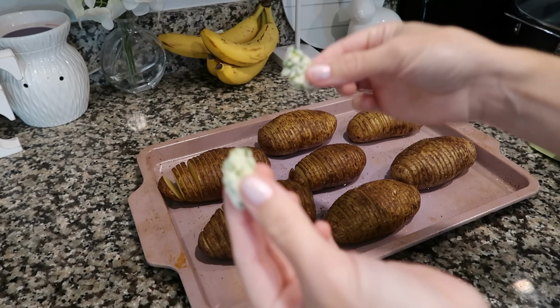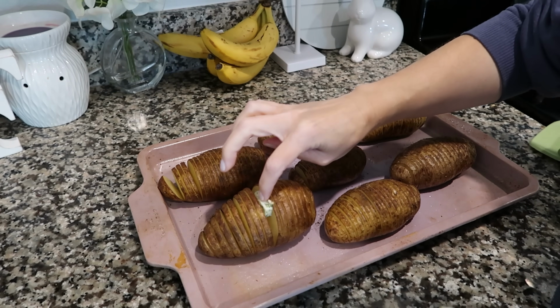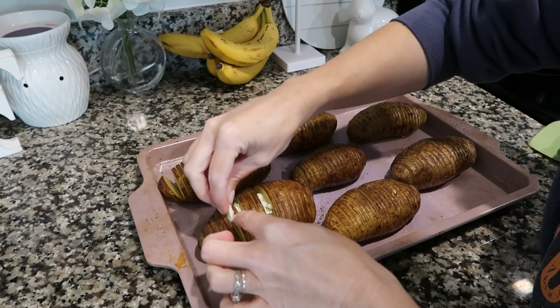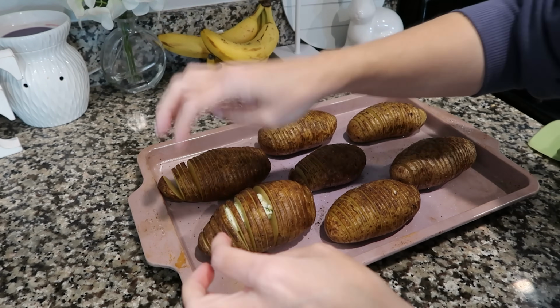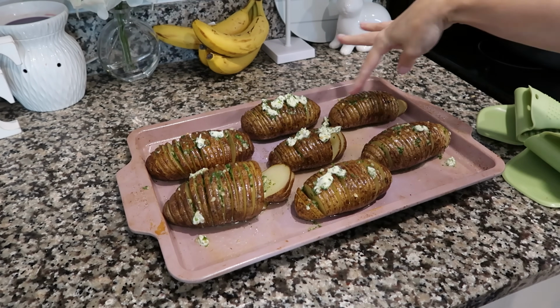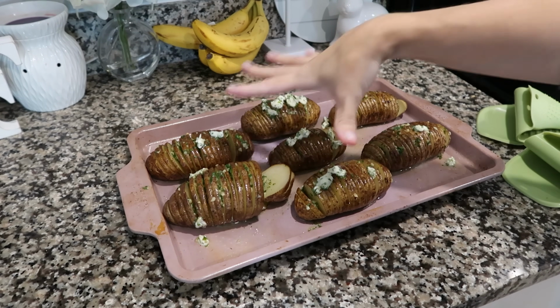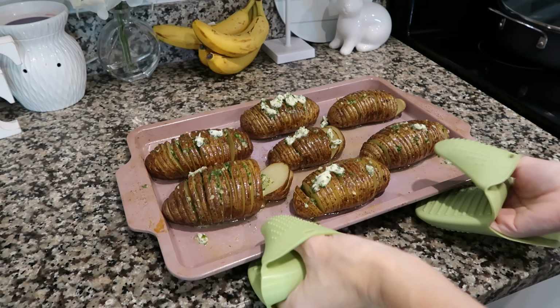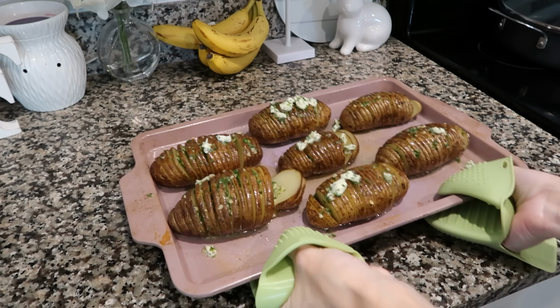What she does is she takes this herby butter and she starts putting it in between all of the slices. Now these are gonna be hot, so be very careful, but get it in there quickly. I had a lot more butter than I thought I was going to, so I did very light over here and very heavy over there on those 5. But now they go back in for another 30 minutes or until your desired crispiness, is what she said.